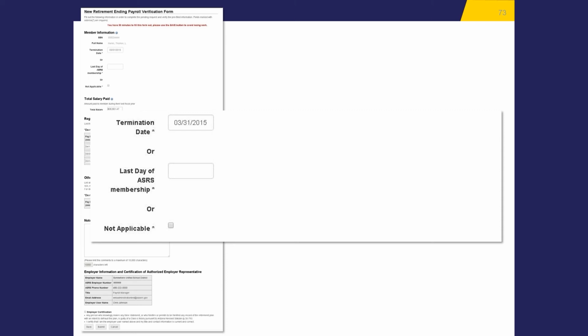The termination date to the ASRS means this person is terminating with you and they are severing their relationship with you. It doesn't mean they can't come back to work, but it does mean they're terminating. And you'll give us any final pays. Last day of ASRS membership to us means this person's going to continue working but going less than 20 hours a week. They could still retire if they're at normal retirement, but this could affect if they ever want to come back to work on a return to work status. And I'll go into more detail on that here shortly.